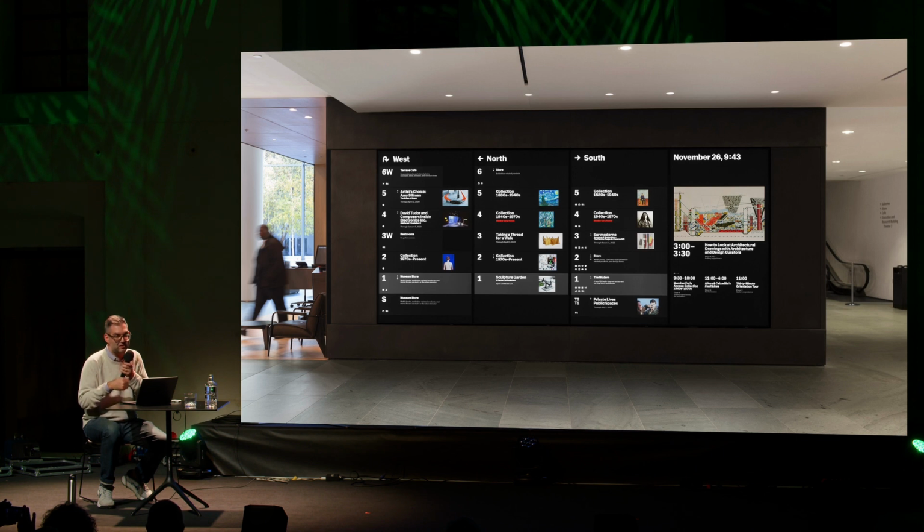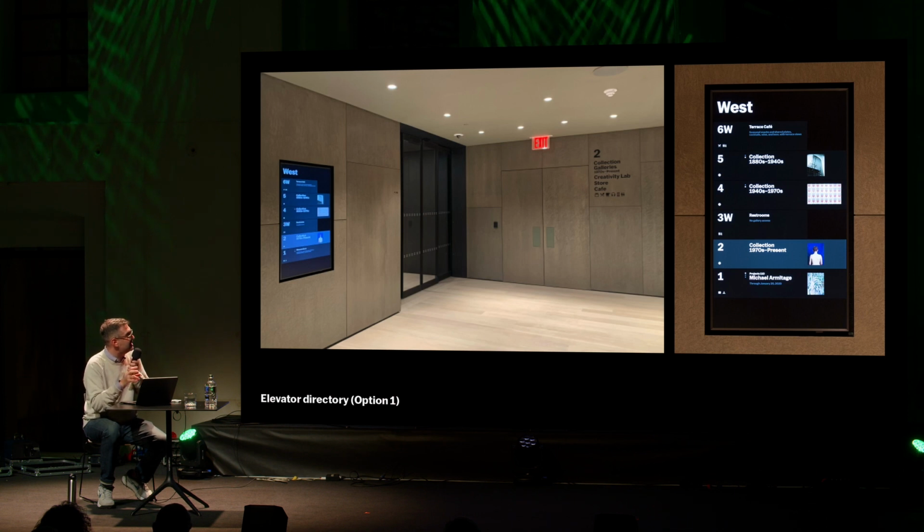We actually did cafe studies where we went out into the lobby and we asked visitors which of these they would find the most helpful. We tested it on the screen, and it was just really cool to see all of this come together. And once we had that, we had these 3 screens that represented the 3 cores of the museum. We were able to break those off into the little elevator lobby screens.